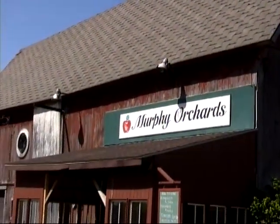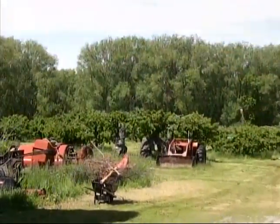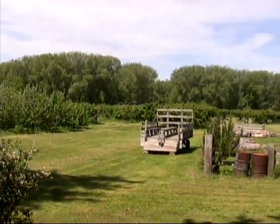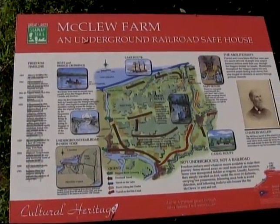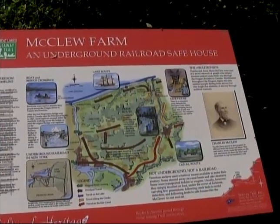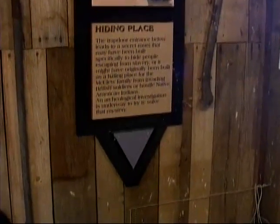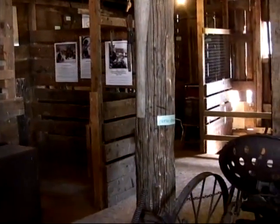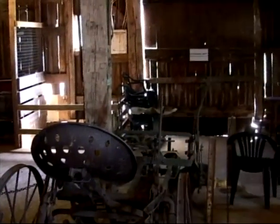One of our lesser-known stops was near Burt, New York. At the Murphy Orchards, which offers tours of a working farm, cider pressing, and other agricultural activities for visitors, you'll find that the original McClue farm at that location was a stop on the Underground Railroad. Today, you can see hidden rooms and other exhibits that chronicle the escape route for slaves in the 1800s. The farm's proximity to Lake Ontario and the Canadian border made it a last stop on a long journey to freedom for many.